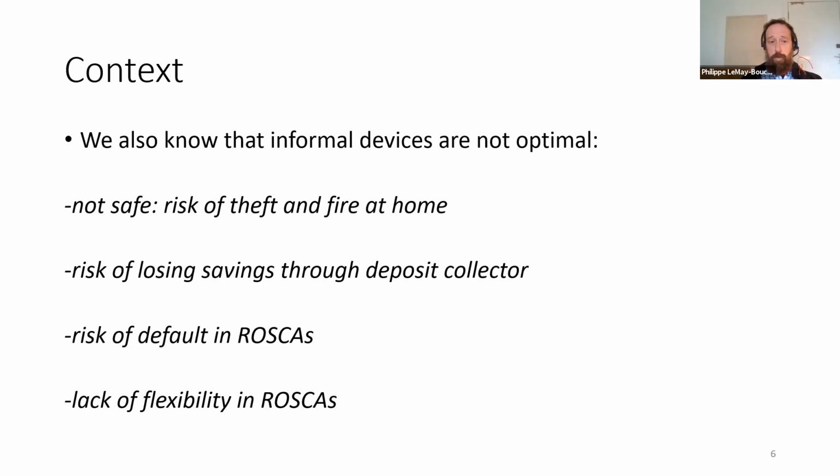There is the risk of default of ROSCAs. Yes, of course, if a member is not doing well financially, he may stop contributing, and you might be the member who will bear the brunt of that because he will not be able to pay a share of your pot.